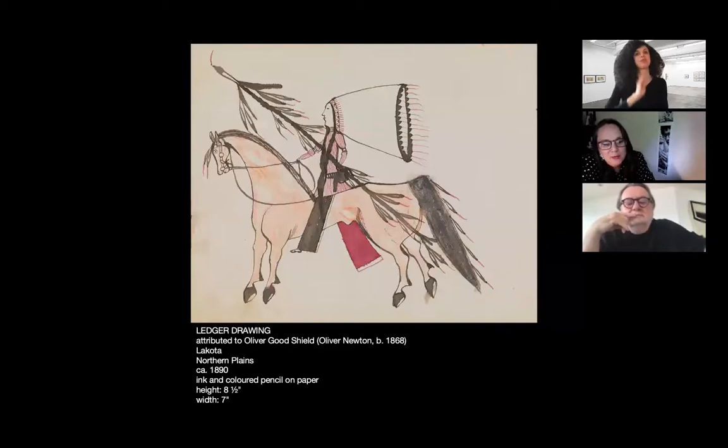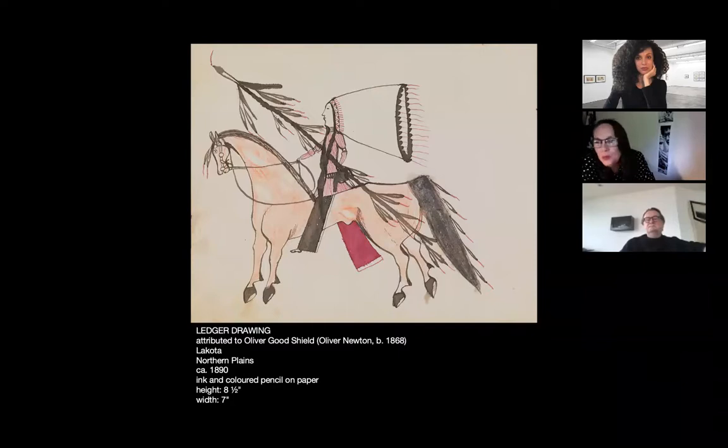Now, I love these ones of Oliver Goodshield. It's just the tubular war bonnets that he's drawn. It almost looks like watercolor, but it's ink and colored pencil on paper. And just the trot. Over and over again, the horses were almost suspended.